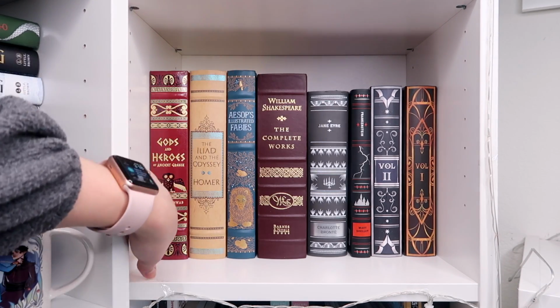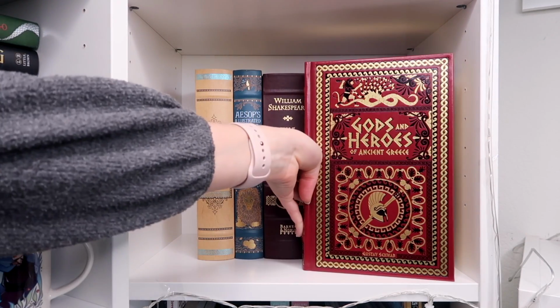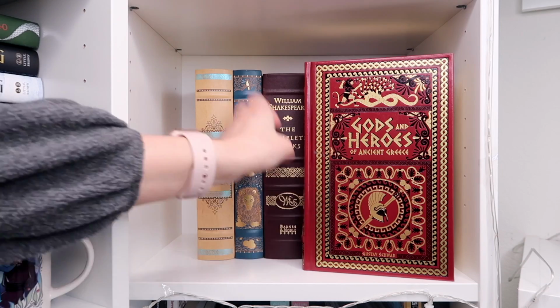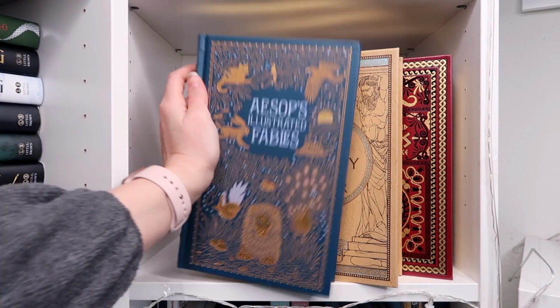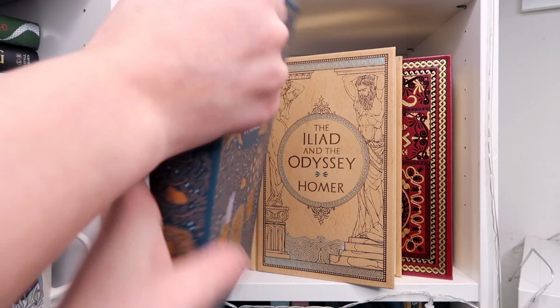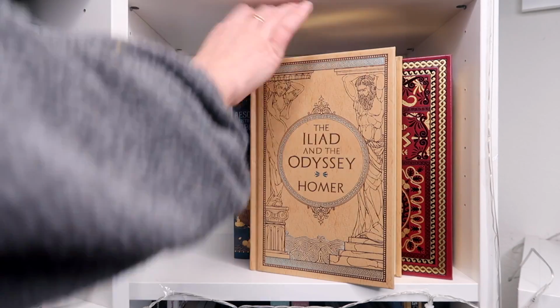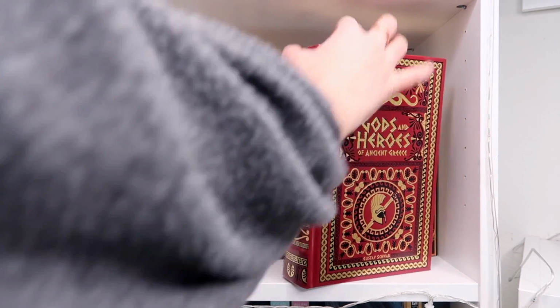So we have Gods and Heroes. Here, let's pull them out, just because they're really pretty. We have Gods and Heroes of Ancient Greece, the Iliad and the Odyssey by Homer, and Aesop's Illustrated Fables. I really like these. Whenever I find them on sale and I have the money to spend, I am trying to start collecting a few more of these at a time.